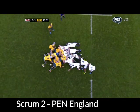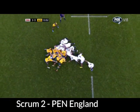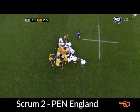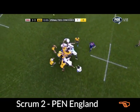So it's a penalty that could have gone either way, but in those circumstances the dominant scrum's always going to be rewarded, and England were clearly dominant in this one. So I've got no problems with the referee's decision.